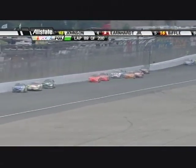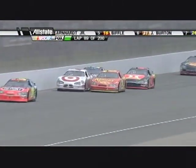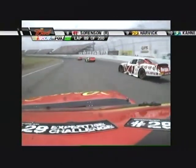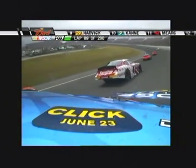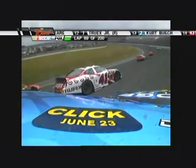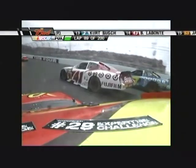Two big factors as we watch Sorensen try to deal with the 29 of Harvick, the 9 of Kane, and the 42 of his teammate Casey Mears. One is the rain, and the other is daylight. Central Michigan is on the western end of the Eastern time zone. It is light here till about 9:45 at night. So even if the sky opens up, they won't be very quick to pull the plug.